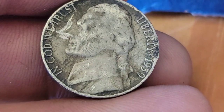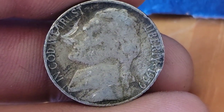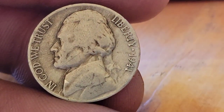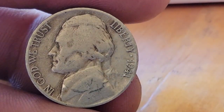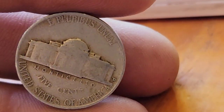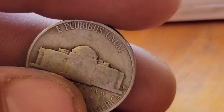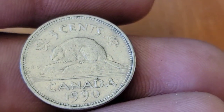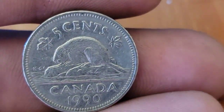Roll 32, and we've got a pretty beat up 1959 Denver. Also on roll 32, we've got a 1941 Denver. I've already gone ahead, checked out the mint mark. There was nothing going on there, so we'll set it aside and keep on rolling. Roll 34, and we've got a 1990 Canadian. Seems to be in decent shape. We'll take it.